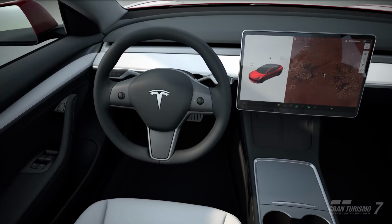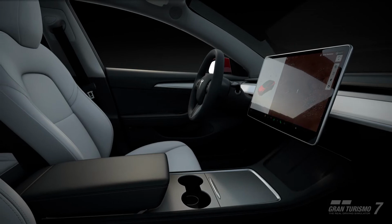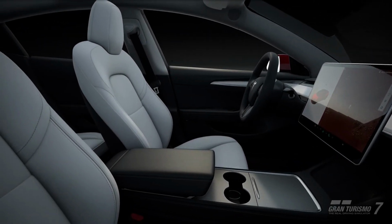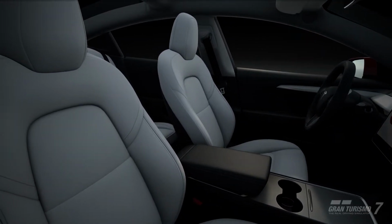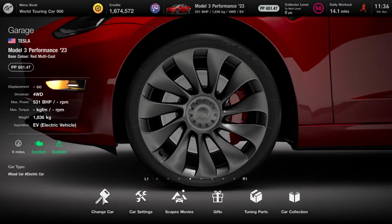He's coming to you live from London on Sunday morning, and something a little bit different in this week's episode, and that is because we are using and testing our first EV, which is a Tesla, the Model 3 Performance from 2023 this year.